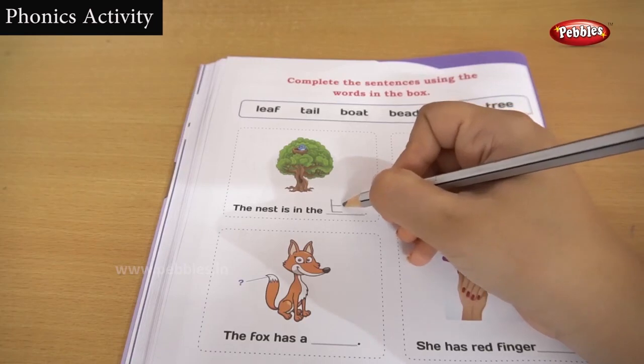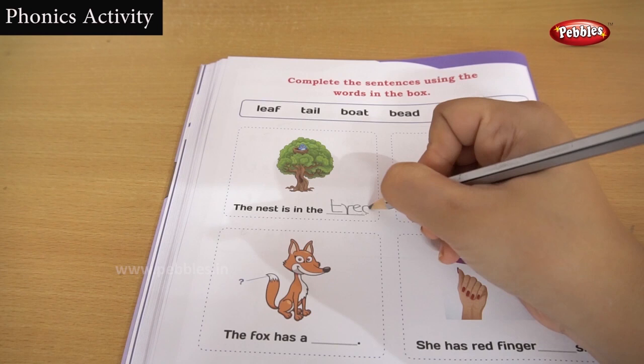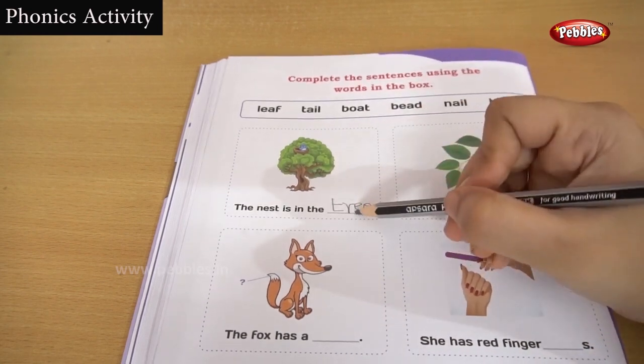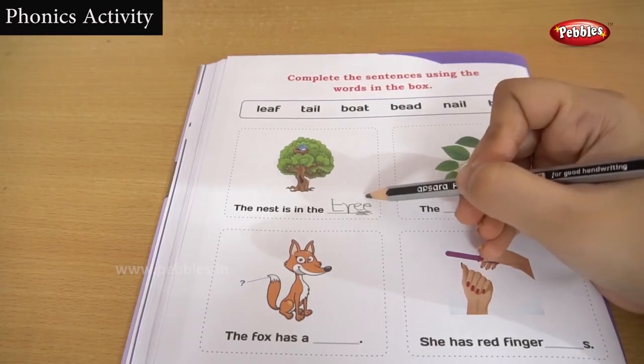T, R, E, E, tree. Listen here, two vowels come together, isn't it? The last session we have seen this, no? Two vowels are coming together.